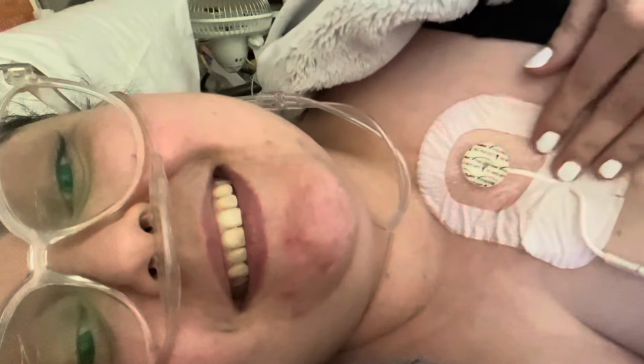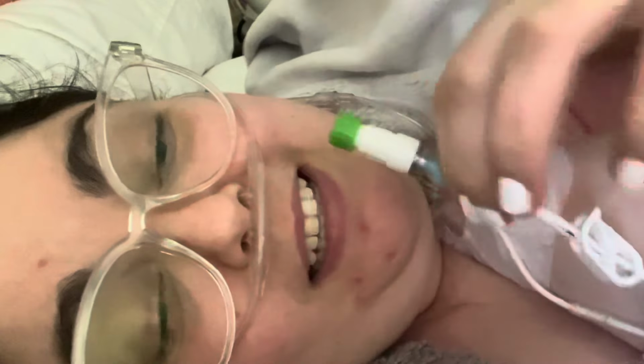Let's see. Oh, this. This is an IV that's sewn into my chest. So this is called a central line because it's sewn in centrally. This is the center of my body. So it's sewn in place surgically, and where the IV part on this side ends is where I push fluids, and this is an IV directly into my bloodstream, so you can pull blood out of it too.